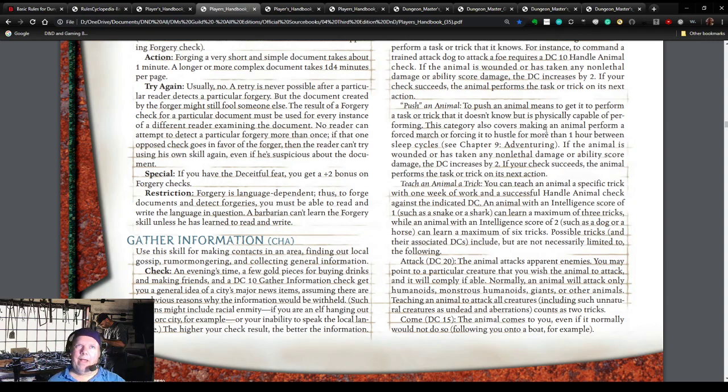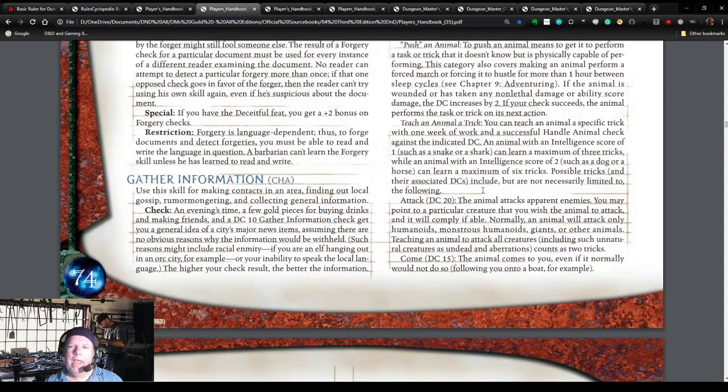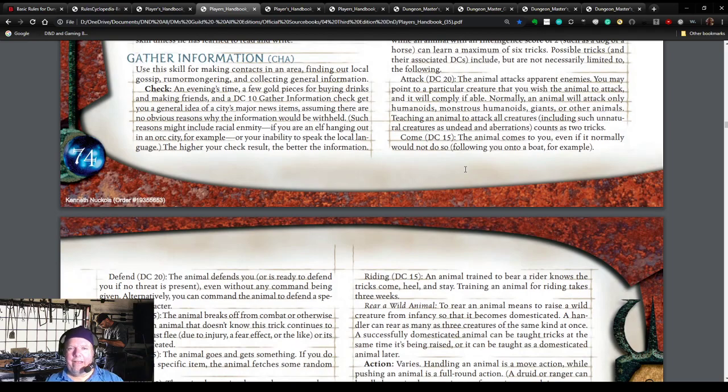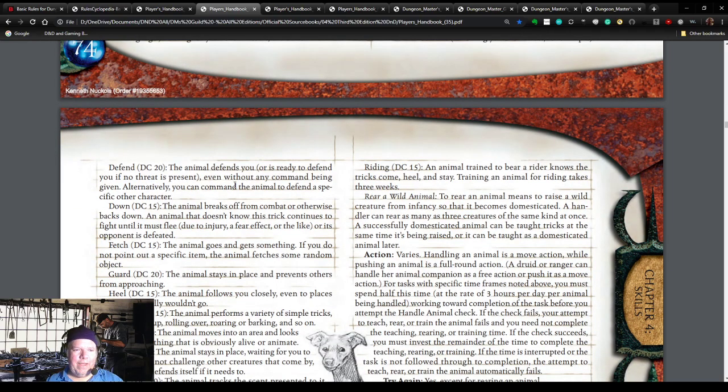So now we're getting back to, like we were saying in 5th edition, where you need to try to push your mount to keep going for an extended period of time. And then teaching an animal a trick. There are several different types of tricks. You know, attack is a trick. Come, defend, lie down, or stand down, basically. The down command means stop attacking.